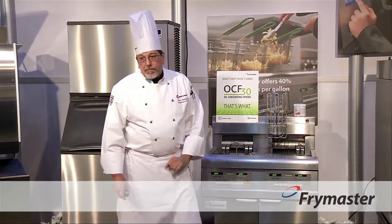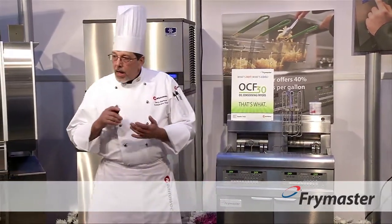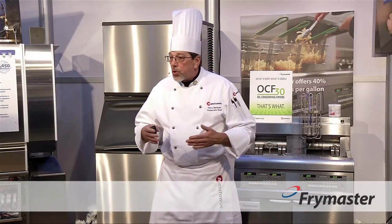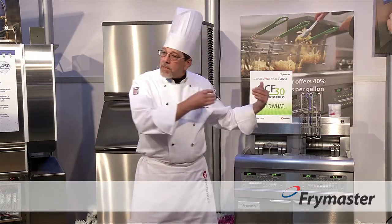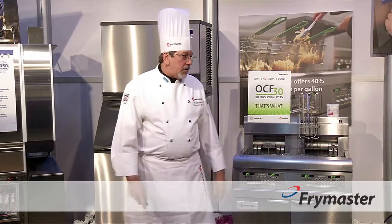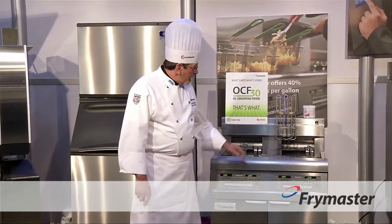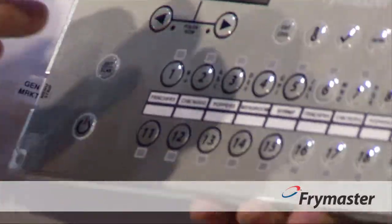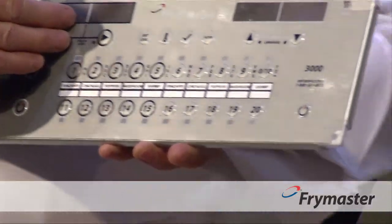Our top off system, our oil attendant, is available in 2, 3, and 4 pot systems. The only one it's not available in is our single pot, and that's simply because there's no space to mount the jib. It's also available without the automatic top off feature, and the reason we do that is there are still companies that use solid shortening and semi-solid. We want them to have the advantage in using this oil saving technology, so therefore they are offered without the ATO. Additionally, our controller, again, 20 product buttons, simple press, no toggling back and forth.